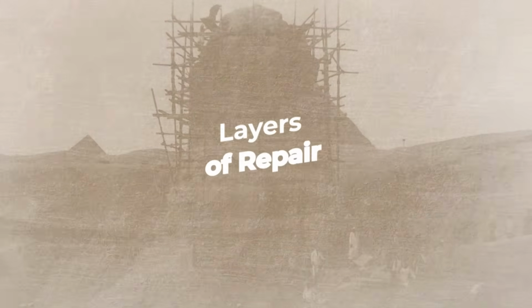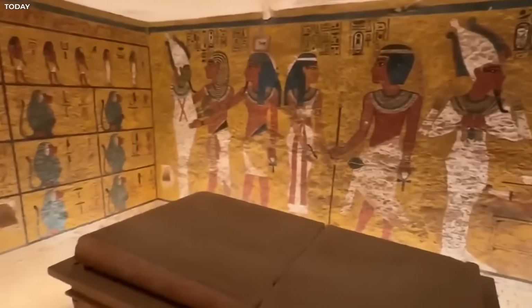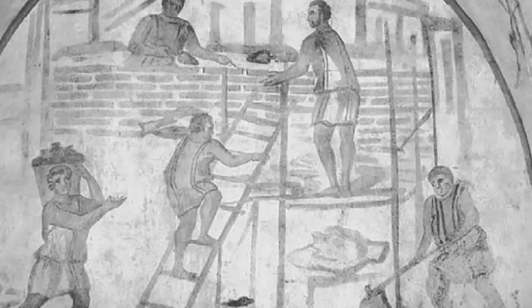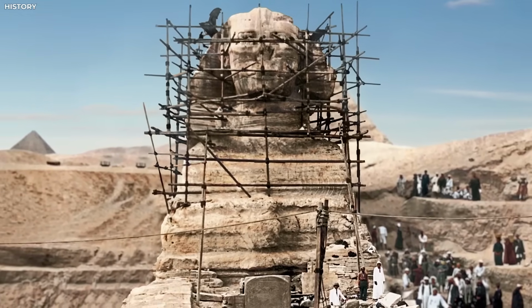Layers of repair. The Sphinx we see today is a patchwork. Over the millennia, its body has been repaired again and again by dynasties determined to preserve its majesty. New Kingdom pharaohs added masonry skins, Saite rulers patched cracks, Greco-Roman masons reinforced limbs. Even modern restorers poured cement to shore up fragile sections.